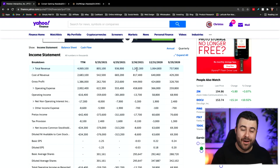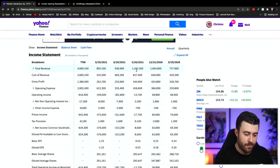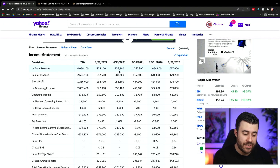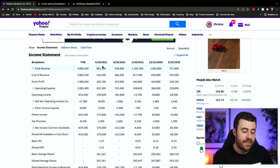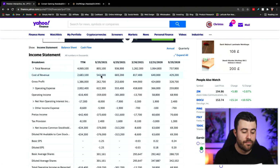And what then happened was the demand for having Peloton bikes in your home, because everyone was starting to go out to the gym again, was becoming a lot less apparent. And as you can see, the revenue did reflect this. We went from 1.2 billion down to roughly 936 million in the June update. And then in the September update, they reported revenue figures of even lower.